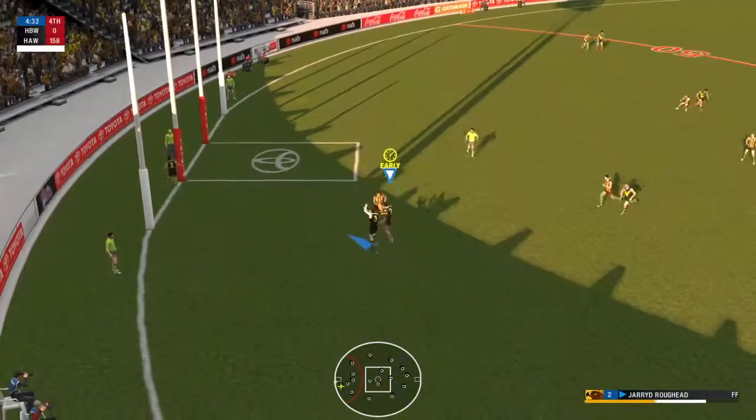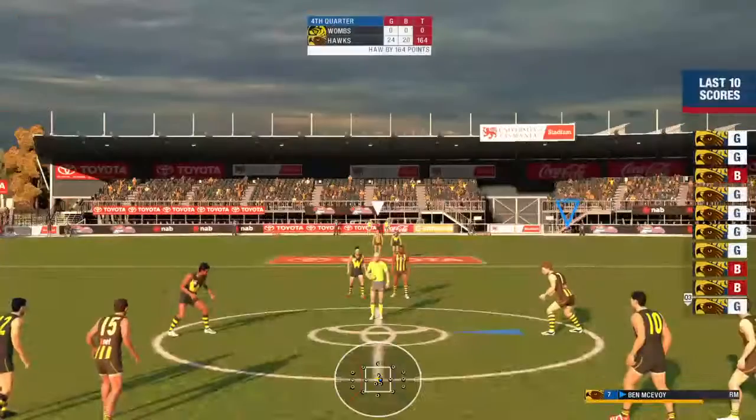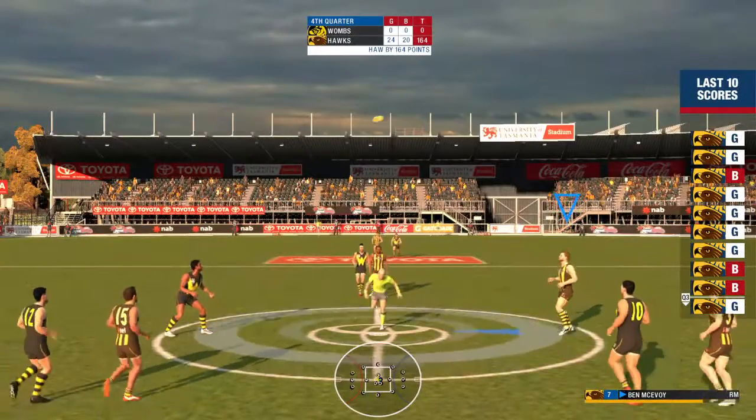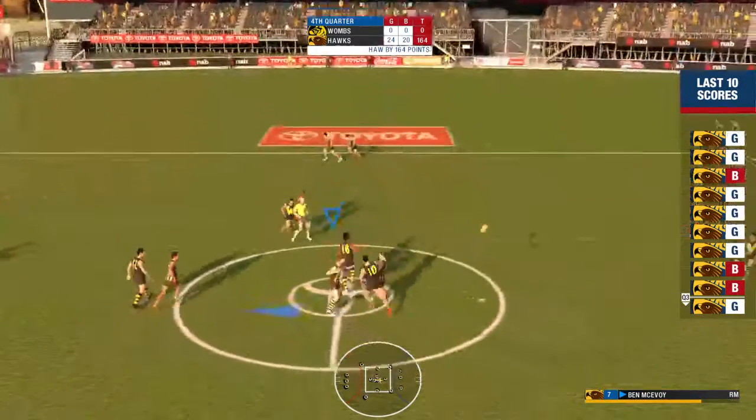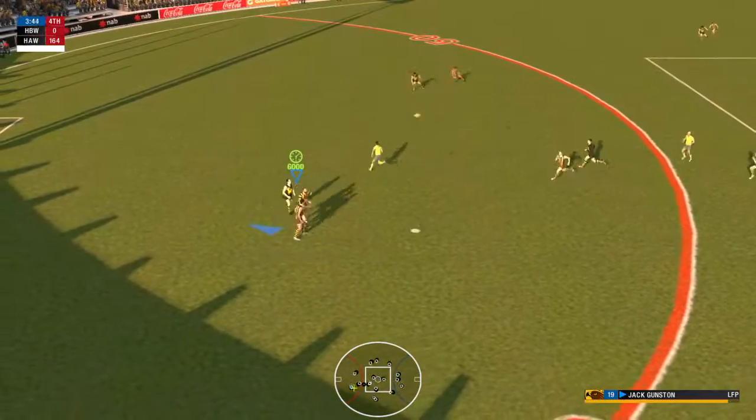Jams it on the boot. A mark by Roughhead. Took up a goal for Hawthorn. They increased their lead. The Hawks could just back their pace and skills and they've been rewarded on the scoreboard. It's been pretty impressive. He's able to thread a needle and that kick comes out of the pack.